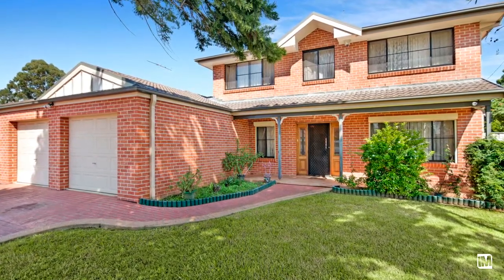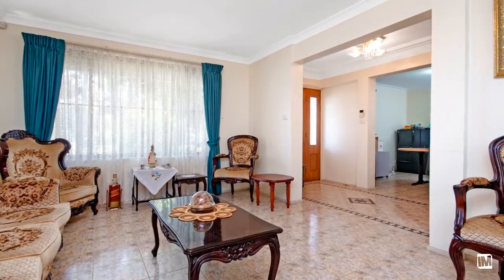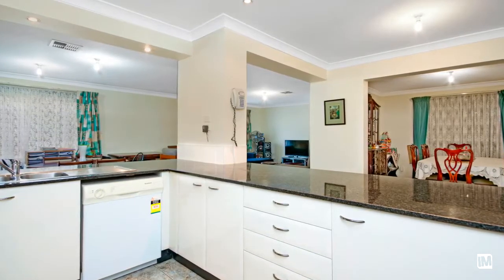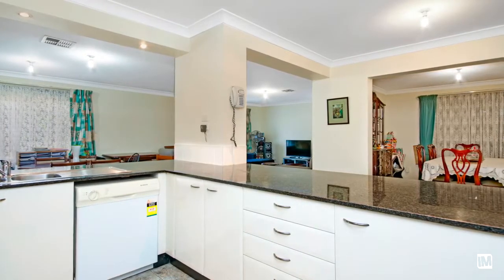Stepping inside, a wide entry foyer leads you to your study and formal lounge room, featuring beautiful tiling and ducted air conditioning. Recently refurbished, the impressive kitchen boasts stone benchtops, stainless steel appliances with gas cooking and polyurethane cupboard doors.